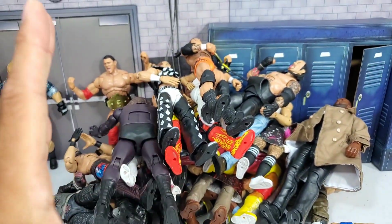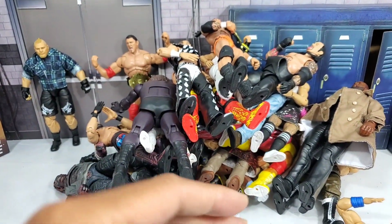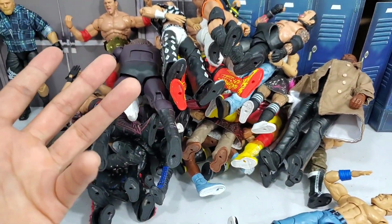Give me your thoughts, though. Let me know what your best figure of 2022 was. What do you guys want to see right here following on in the year?